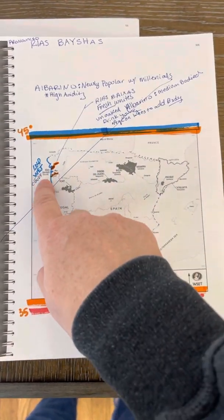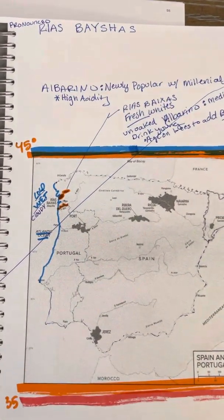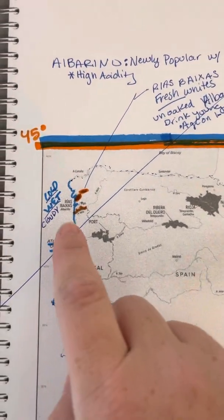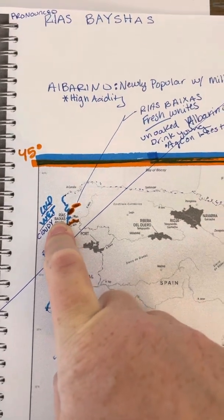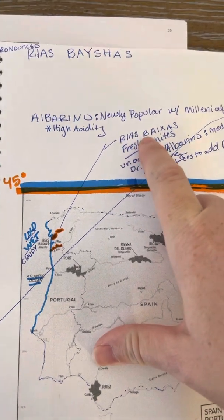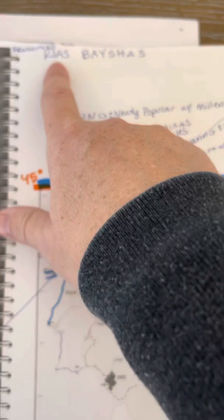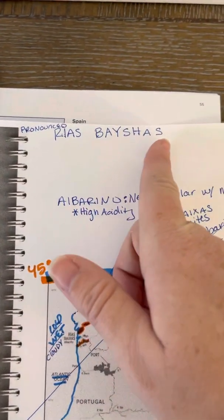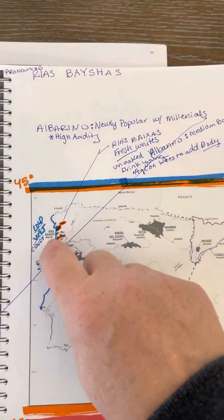But this part of Spain is colder and wetter, so we're getting those refreshing, high acid wines in what's called Rías Baixas. It looks like it's spelled Rías Baixas, but it's pronounced differently. Okay, we're in Spain, Rías Baixas, cold, wet, cloudy.